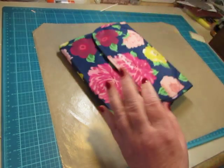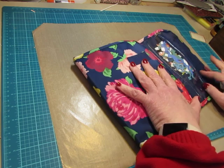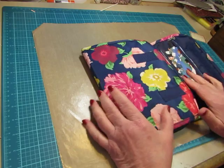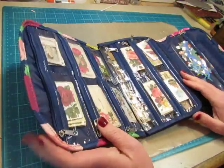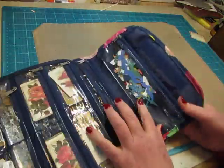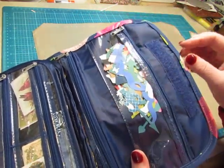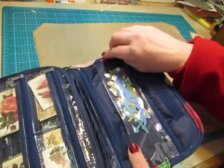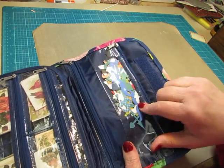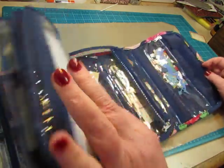I've had this for a long time. I used it. I had my Tim Holtz ephemera in it for a while, and it just wasn't working for me. So I've just had it tucked away, unused. So I decided it was time to get it out and use it again. So these arrows, all of these little die cut arrows that I've cut with my Big Shot and Cricut, they were in one of those little boxes that I just showed you. But I think this is going to be easier for me to access, and I'll use them more often.